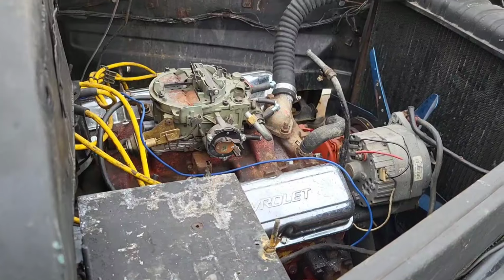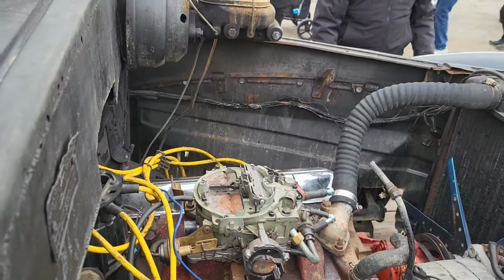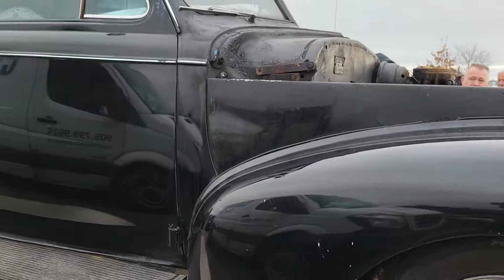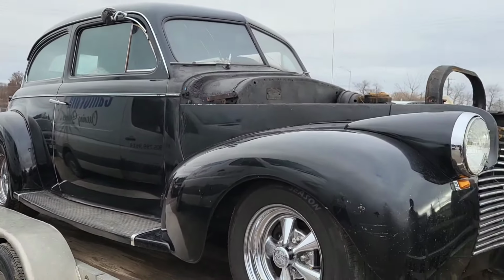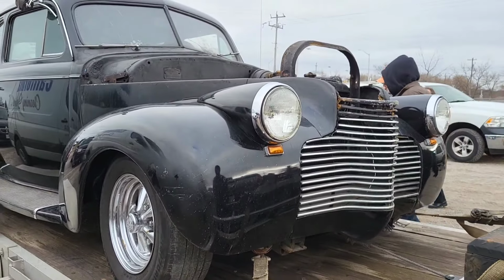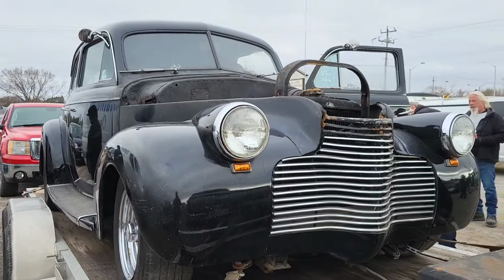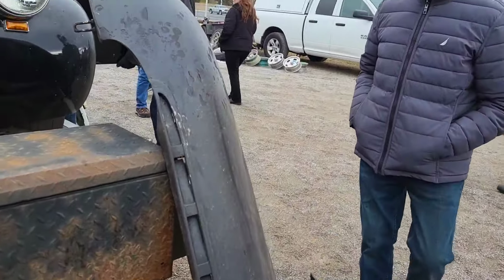Yeah, the grill was, they got kind of rough getting the hood open, so the grill's beat up pretty good. I took it, I just tacked it back together. There we have the hood down there.